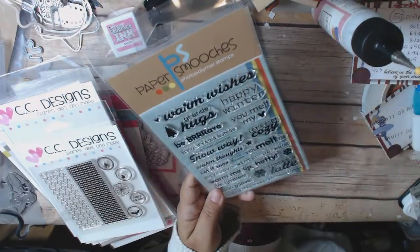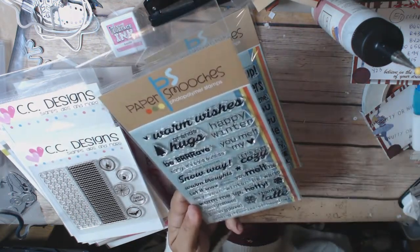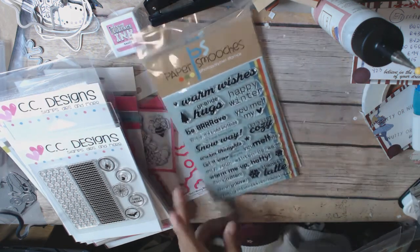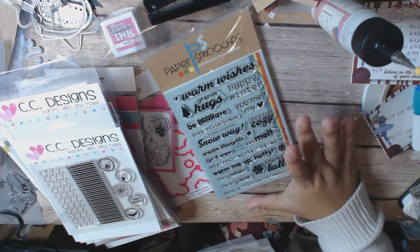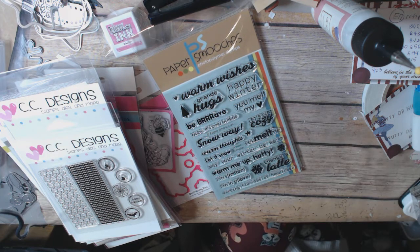And then this one is called Winter Sampler. So I liked this one. Thanks a latte, sending flurries of happiness, happy winter, you melt my heart, grande hugs, snow way, warm thoughts. So very cute. Lots of winter, not necessarily Christmas. So I kind of liked that.